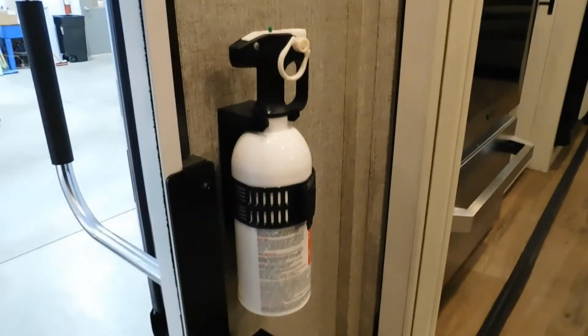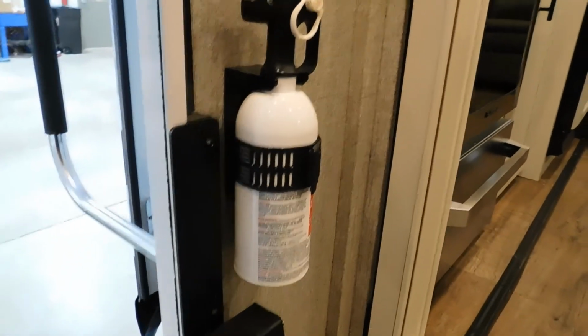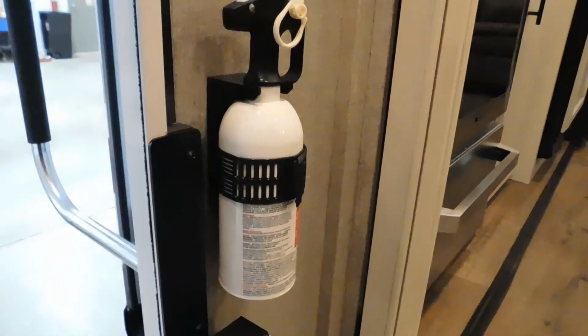Alright, so coming up in our unit, as with every trailer, by the entry door will be your fire extinguisher. Make sure everyone that's camping regularly with you knows where the fire extinguisher is in case of emergency. A few clean supplies in here, they're still touching up your trailer. Let's talk about to the right as your steps.